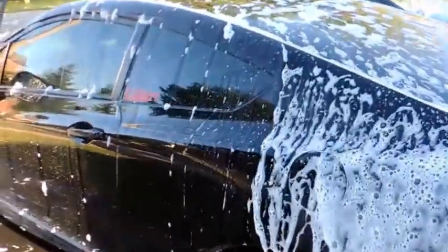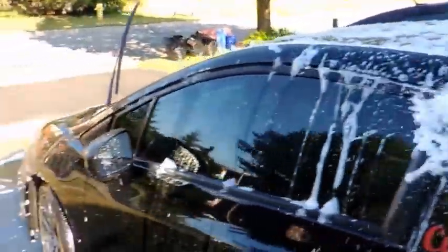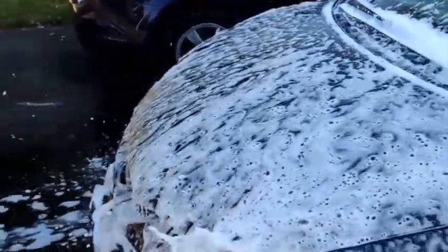So here we go. Foaming down this car with the pre-soak. 3 ounces of DP's Foam Formula in the foam lance. As you can see, the foam goes on nice and thick. The only problem is it's not sticking to the car as well as I would like. It's running off. And this could just be a problem with too much water pressure in the hose. Therefore, too much water coming through the lance and basically just rinsing it off.